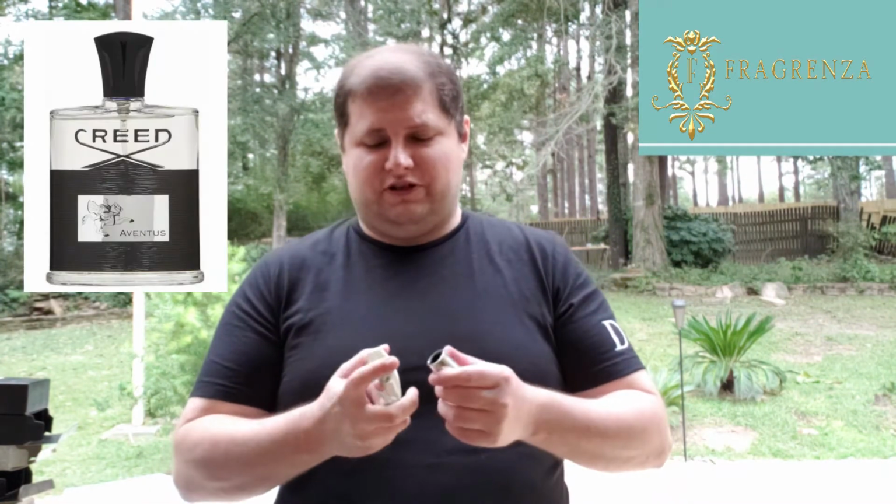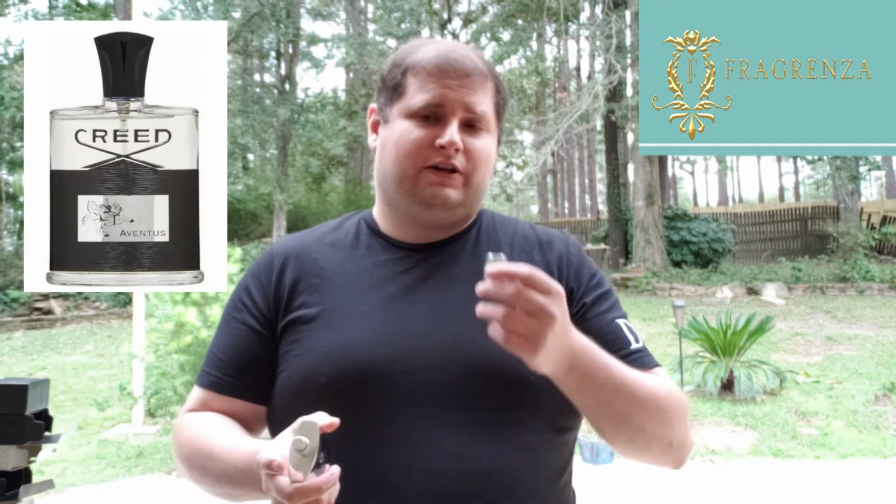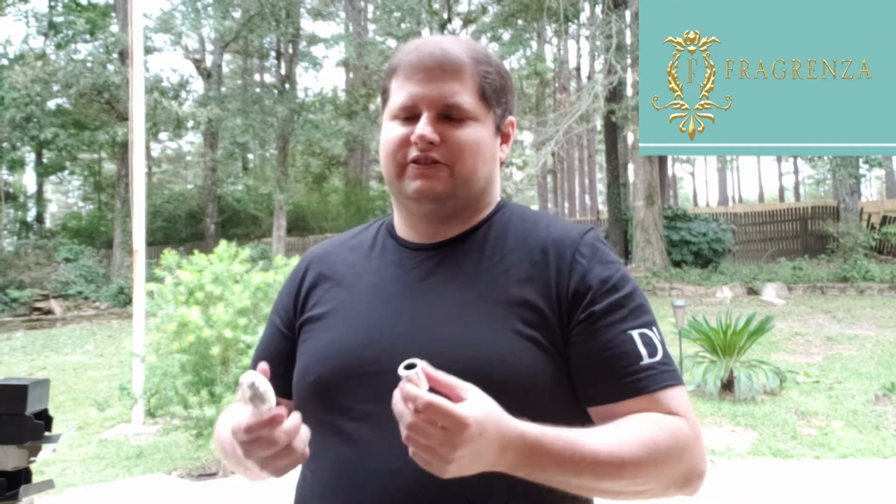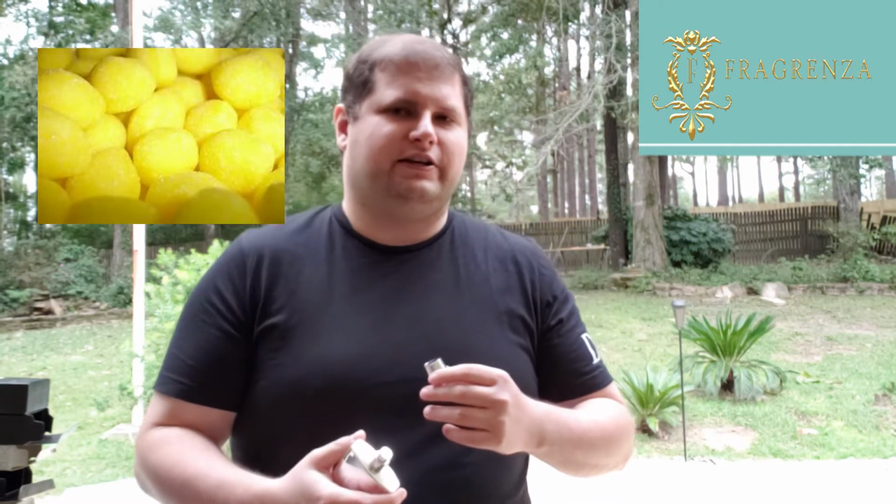But Immortal Zeus is an interesting one. I'm sure this sells very well. Everybody likes Aventus, it seems. Everybody wants an Aventus clone of their own with their own personality, something that they can call their own. That is a clone. This one, to me, has a little bit of a lemon drop feel. If you're unfamiliar with lemon drops or lemon heads, they are a candy.